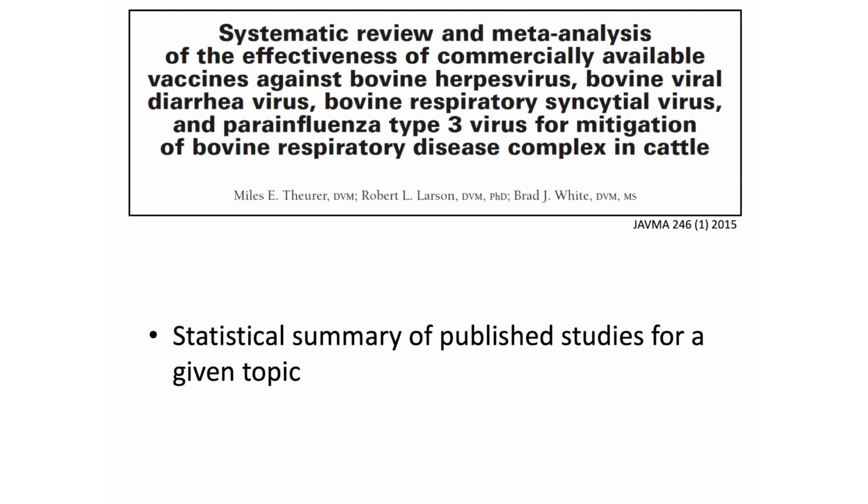And then they take all the data out of those studies and put that data through a bunch of mathematical and statistical gymnastics that is far above my head that I don't understand. And then they're able to basically come up with an overall conclusion of what does the data say, what does the literature say on a holistic level about a given topic. And so that's what this study is. It's published in 2015, looking at the value of respiratory virus vaccination in calves for the prevention of bovine respiratory disease, and what is the big picture story from all the different published studies put together.